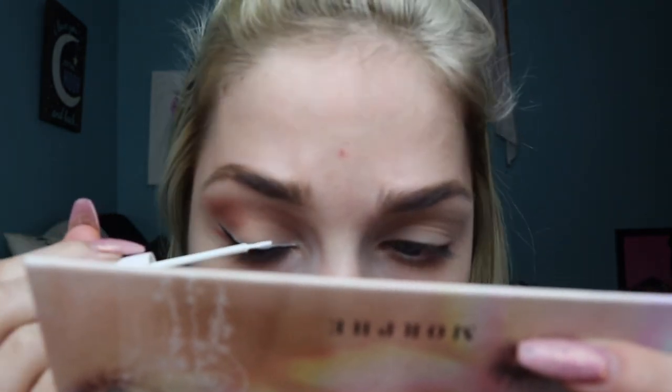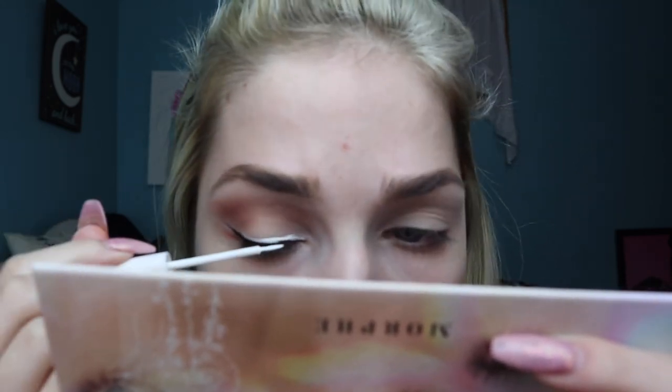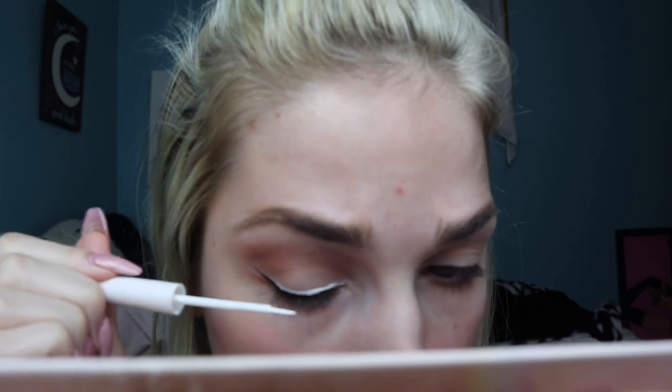So good. Praying to the makeup gods right now, because this is the trickiest part of the tutorial. Whatever I mess up, like if I get rid of too much black, we could always go back and fix the black. I'm gonna fix that all.